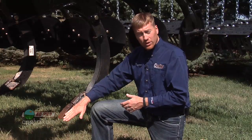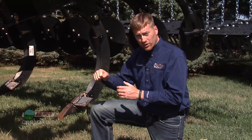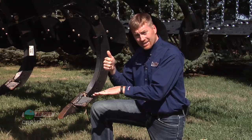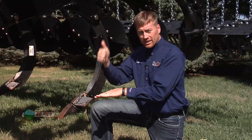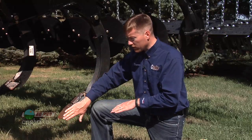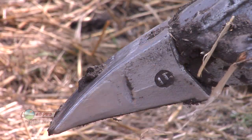What happens as that point starts to wear though, when it gets rounded, is you have some pressure moving up and down. So you're packing the ground below in addition to kicking some soil up. You really don't want to have that packing effect, so you want to make sure that you replace these tips as needed so you have a nice sharp point.